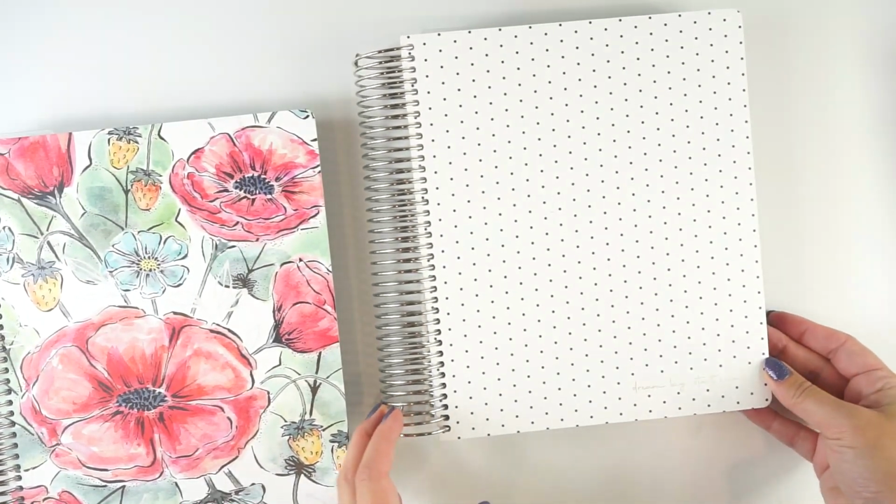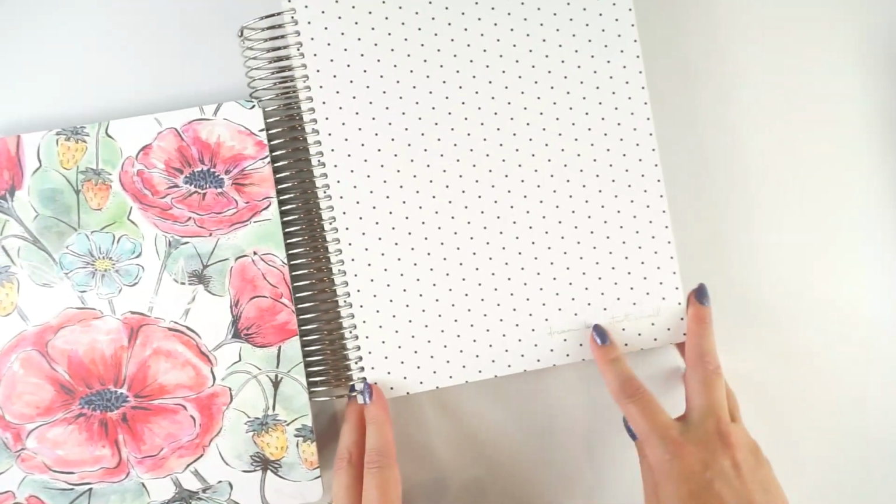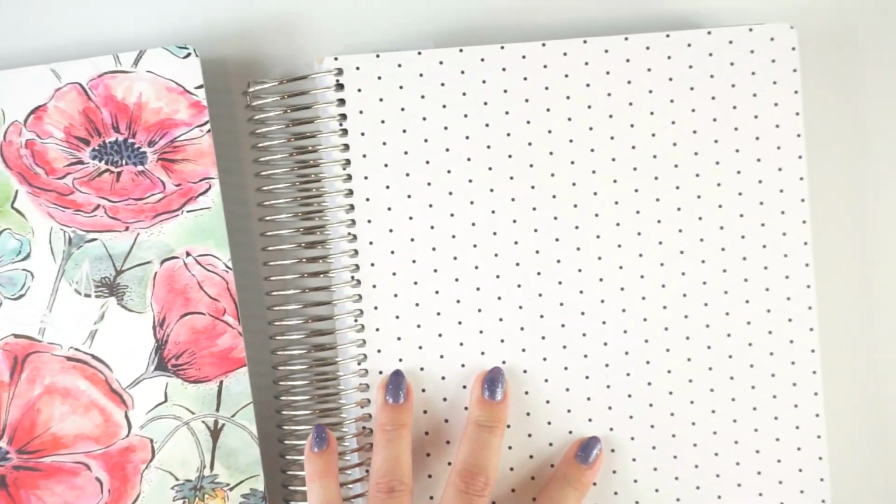This one is called Dream Big, and it's just got these navy blue polka dots on white, and it just says Dream Big, Start Small. I actually just really love this. I thought this was so cute.